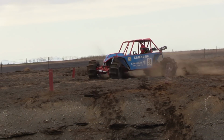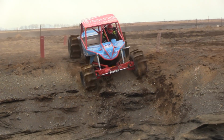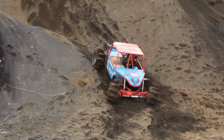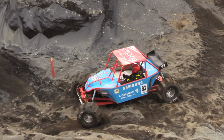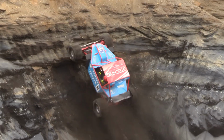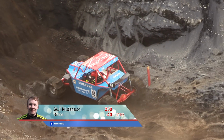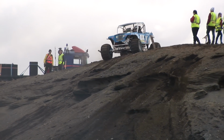Like all of the off-road cars built in Newstad, this one has a great turning radius. And it'll be interesting to watch this car progress through the season. Now let's see what Skúli can do. He'll go for it now, won't he? Full throttle, and he gets up onto the bank, but it's not enough. So close, but not enough. 250 points and 40 penalty points.